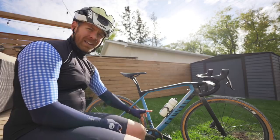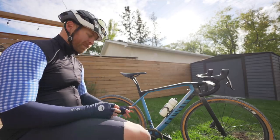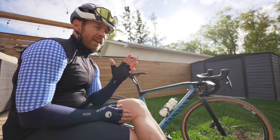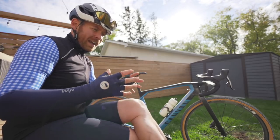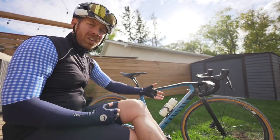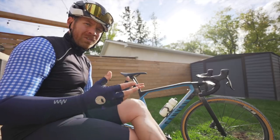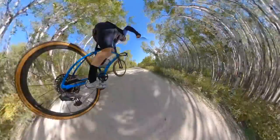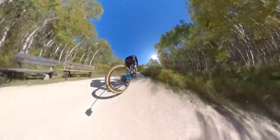I ended up getting this with SRAM Force E-Tap. And the reason for that is, as I travel a lot now, getting a bike together and apart and together and apart as you travel, with mechanical or with cables, say Shimano Di2, it gets really cumbersome because all these little cables and connections get loose, they get frayed, they get bent, they get unclipped. So I was spending a lot of time, while traveling, going to a bike shop to get that fixed. SRAM E-Tap is wireless and really good.